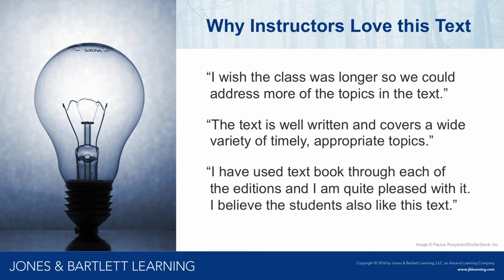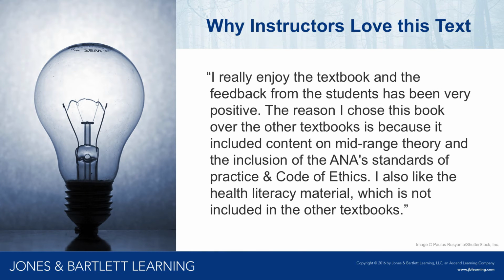I'll not read all of them to you, but I will highlight a few. One faculty commented that the text is well written and covers a wide variety of timely, appropriate topics. Another faculty says that feedback from students has been very positive, and that the reason this book was chosen over other textbooks was because it included content on mid-range theory and the inclusion of ANA Standards of Practice and Code of Ethics.